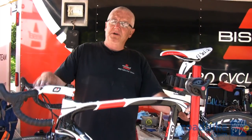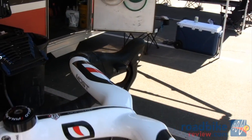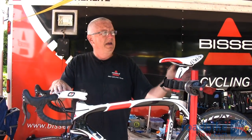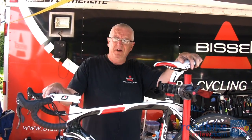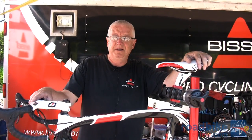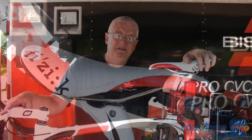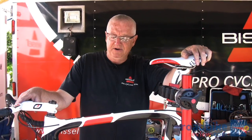We use Pinarello's own bar, stem and seat post setup. They're called MOST. We use the one-piece Talon bar. We use Fizik saddles. Most of our guys are on either the Arione or the Aliante. Fizik does a really good job of giving us a saddle that fits the physiology of our riders.